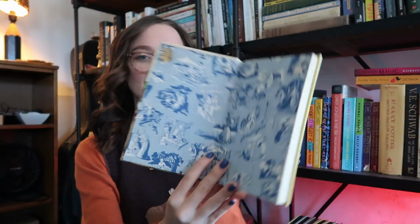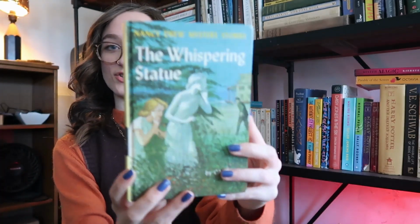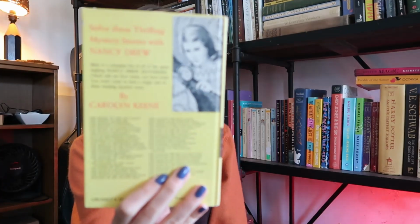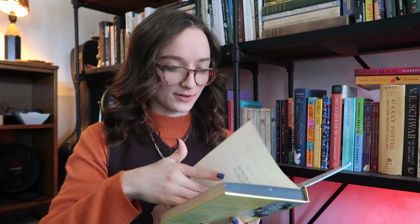And then the inside, we got some blue pages again. And then the next one, The Whispering Statue, which I also have a blue copy of. Here's the back. Here's the beginning illustration. Let's see how many chapters are in this. 25 chapters, so it is original text. I really like this cover.